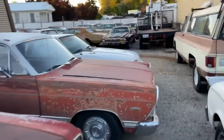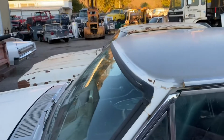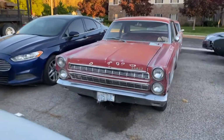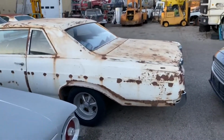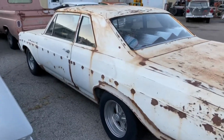Anyways, I'm not gonna go in too deep here, but looks like it's a pretty cool place. Pretty nice cars. Pretty nice cars here. Of course, all need to be restored, but for that, they're pretty cool.